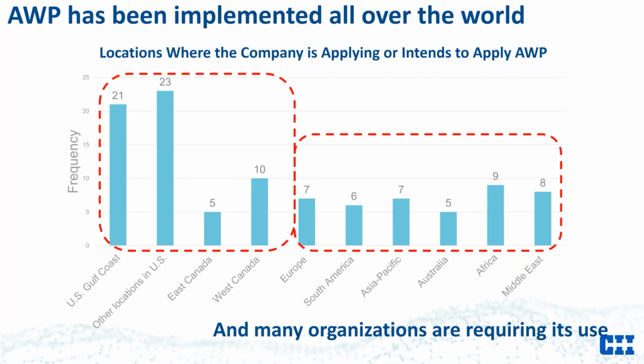As safety performance is the ticket to play from the owner, advanced work packaging will also be a requirement now and into the future. Many owner organizations are already beginning to require use of AWP fundamentals as part of their project work process through their engineering and construction contracts.